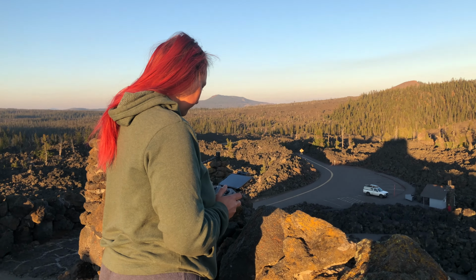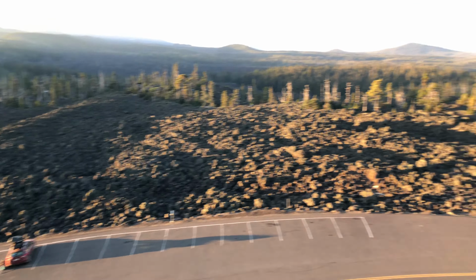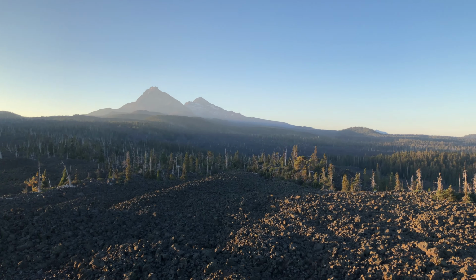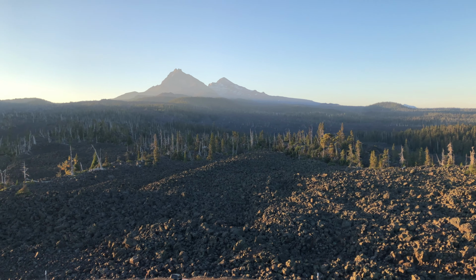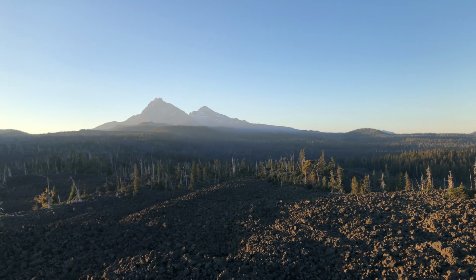Amy's flying the drone. The PCT crosses the road down there just a little ways. So after we're done here, we'll be driving down the road, and Rue and I will be getting back on the trail. And then we'll be hiking past those volcanoes, which are the Three Sisters. You can only see the north and the middle sister from here. But we'll be hiking on the west side of those mountains.